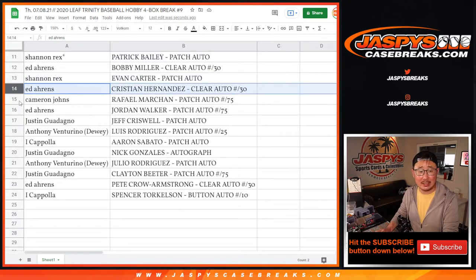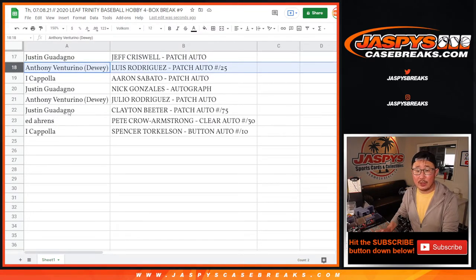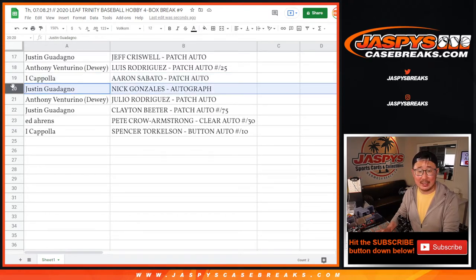Ed with the Christian Hernandez clear auto. Cameron with the Rafael Marchand. Ed with the Jordan Walker. Justin with the Jeff Criswell. Anthony with the Luis Rodriguez. Aaron Sabato patch auto for Coppola. That's nice.